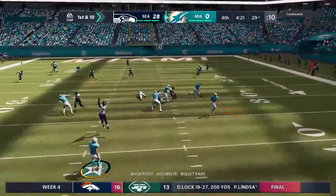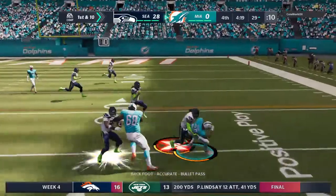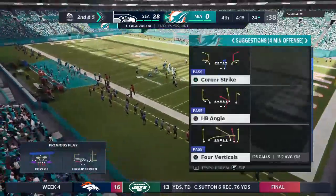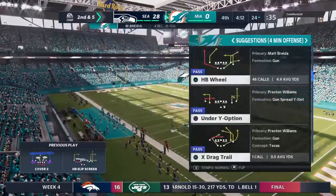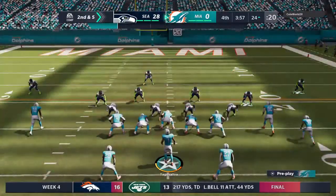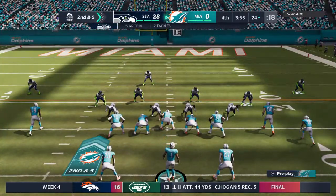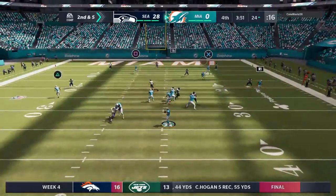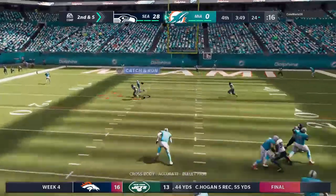Here's Tagovailoa on 1st and 10. They'll set up a screen for Breida, stopped at the 24-yard line after a gain of 5. Complete. You got the big lead defensively, willing to give them that underneath stuff, right? And this is why you work on your tackling. Tackle them after the catch, inbounds, keep the clock running. Just go ahead and bleed the game out that way.